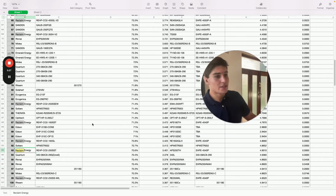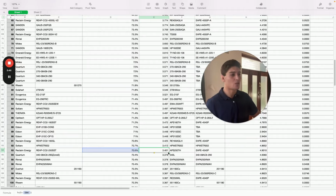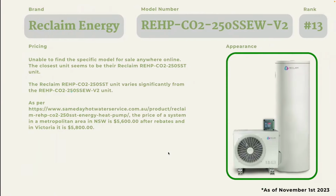Cool. This is the one that I was able to find. So the Rheem CO2 250 SST. They obviously have a version 2, but the version that I found online that companies were selling was completely different, with obviously a far worse ranking. This is ranked 93rd on the list versus 13th. So, massive difference. Make sure you're getting the right one if you do decide to go with Rheem.